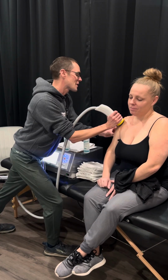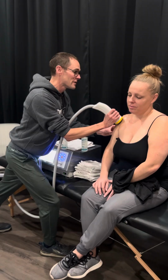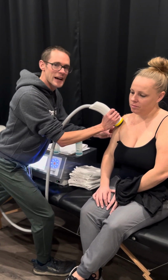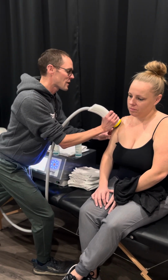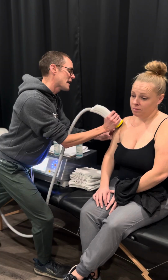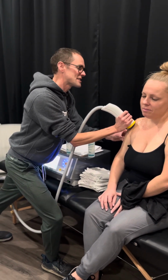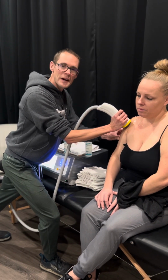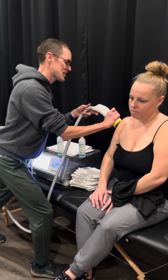Ideally, we want to stay in that zone where it's 5, 6, or 7 out of 10, so it's a pretty high level. But if you start flinching or it's way too much, if we get to 8 or 9, then we need to turn it down and give you a break. The idea is to stay on that spot and hang out there for a while, and ideally we want to see a dissipation of that pain during that time. Sometimes I have to give it a break, go somewhere else and then come back to it. So I might come around to the back here.